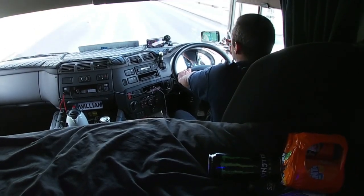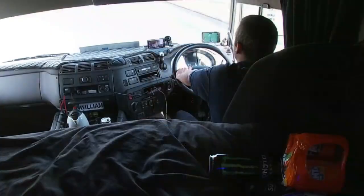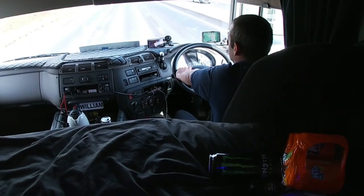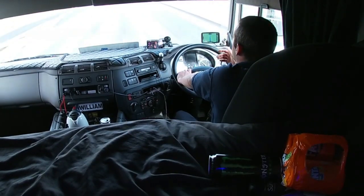But we are going to have to stop for diesel. We're just below half a tank. We've got enough to get up there and part of the way back, but what's the point? I might as well just stop, grab some, top her up. We'll still have more than three quarters of a tank by the time we get back then. That'll do us for Monday. Yeah, it's Friday today.